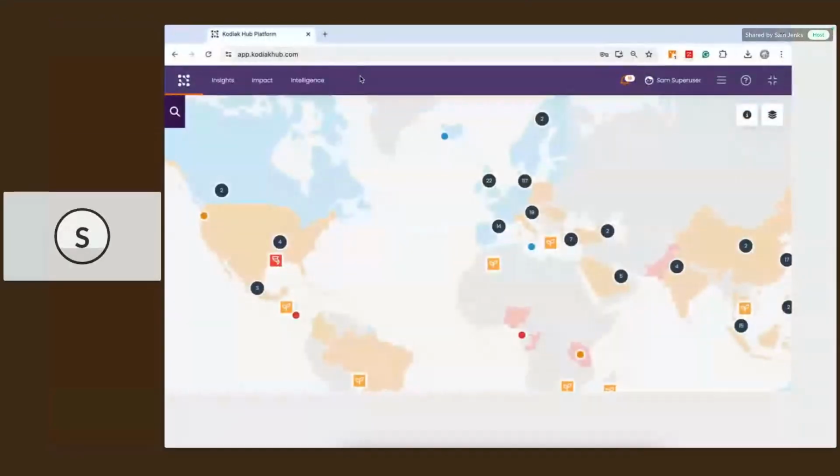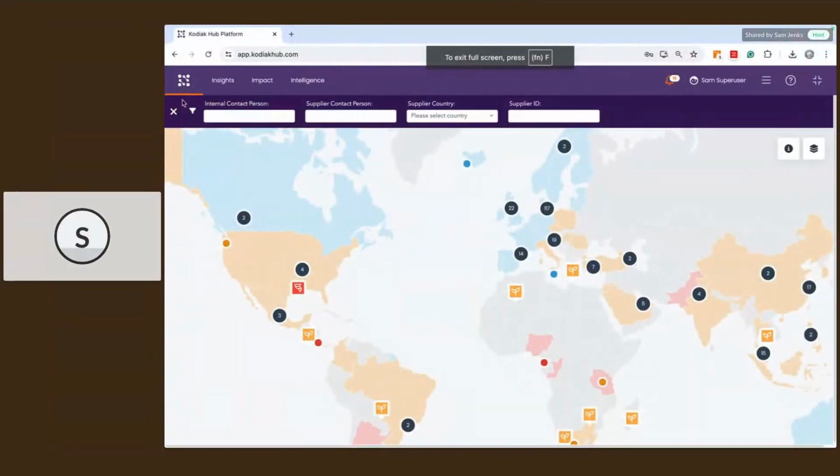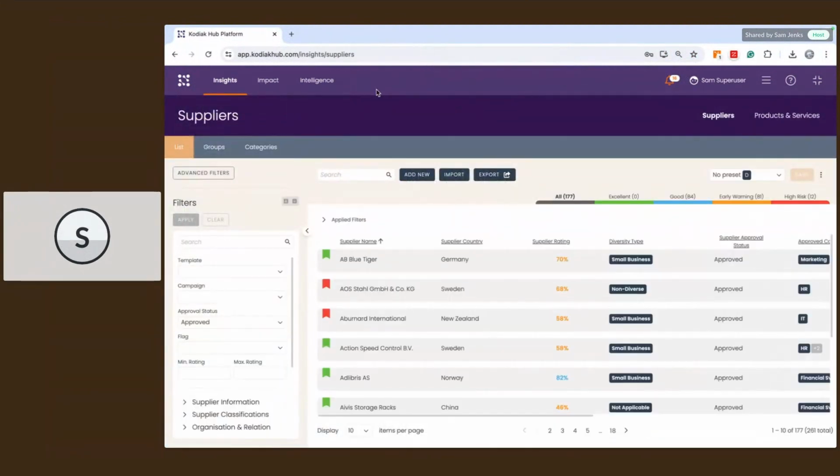All right, welcome into the Kodiak Hub platform. For those that are wondering, yes, we are an online cloud-based software as a service, which means that you're able to log into the solution around the world. It's Azure hosted, and we are hosted in the EU as well. Just a little bit of those basic elements.